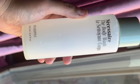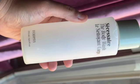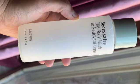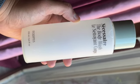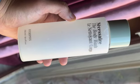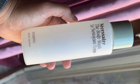Next up, we have this Necessaire body wash. It's the eucalyptus. The body wash is just what it's called. I've used this over the course of 2 summers. So I got it last summer on a subscription box and used it for about 6 weeks or so. And then this summer I've been using it for about 2 weeks.